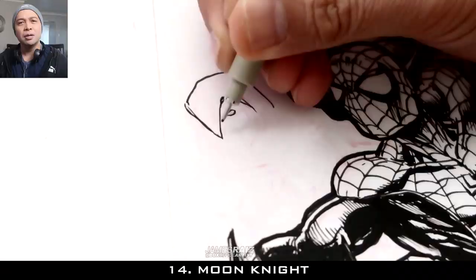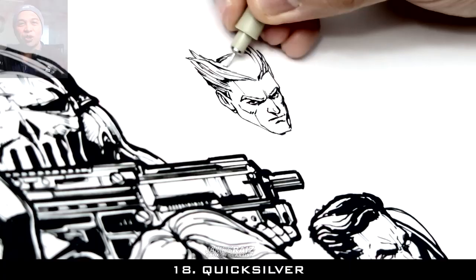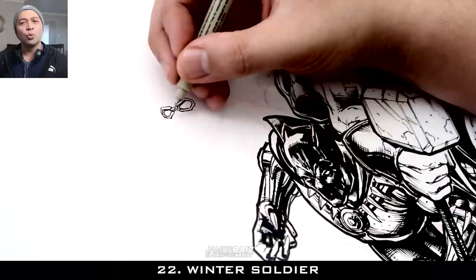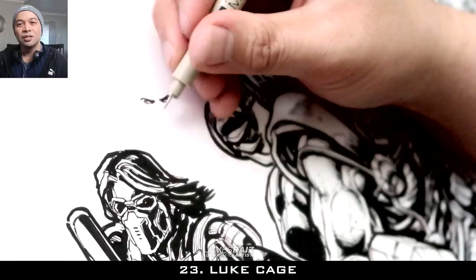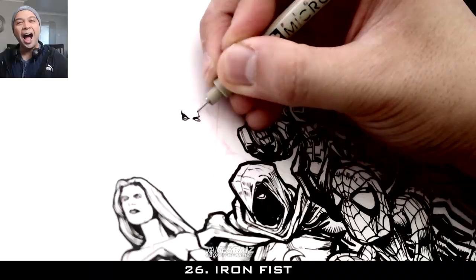Moon Knight. War Machine. Sentry. Wonder Man. Quicksilver. Hawkeye. Scarlet Witch. Vision. Winter Soldier. Luke Cage. Daredevil. Jessica Jones. Iron Fist.